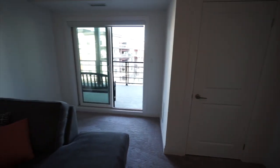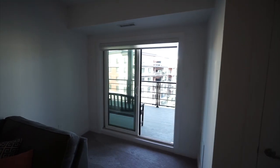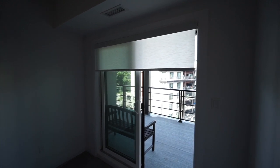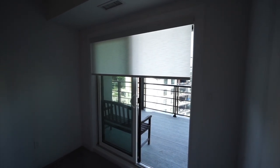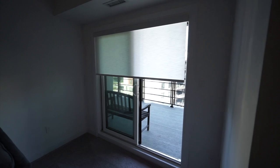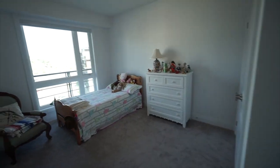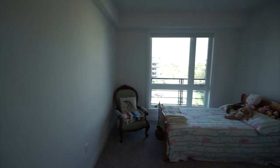What we're going to see next is the electric blinds in use. You can see them coming down here now. This is all remote controlled. Every window has these blinds. They're very expensive. It's quite a nice feature. And they're not plug-in. They're actually battery operated with a rechargeable battery system.